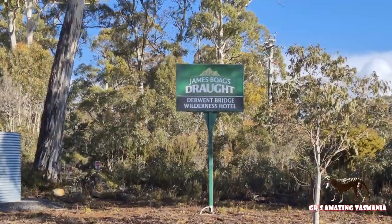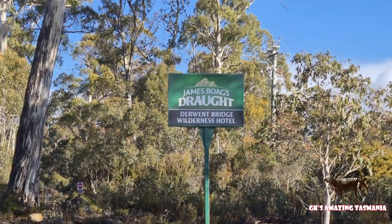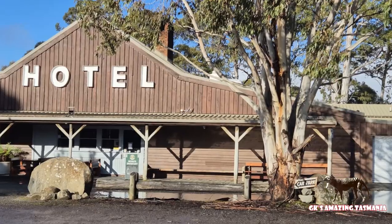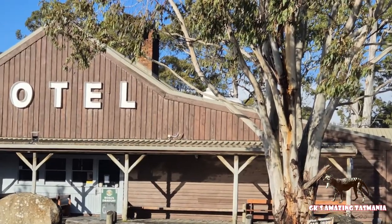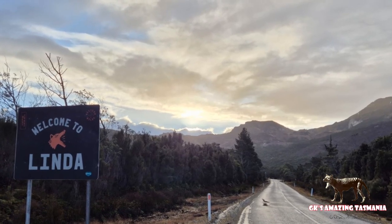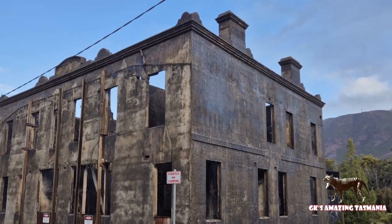If you take this road, you'll go past the Derwent Bridge Hotel. It was closed the day we were there. You can see it's got a lot of water there. They were closed that day. Then we quickly blast through Linda. This is the Royal Hotel, 1910 it's marked as.